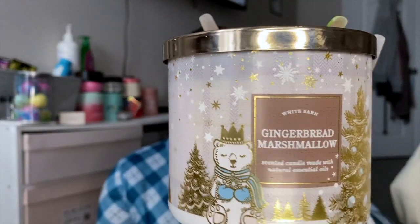This is Gingerbread Marshmallow, and again, marshmallow is definitely another scent note that I love. But because of the gingerbread, it has a spice scent to it, which I absolutely love. And I think it's perfect for, you know, getting into the Christmas vibes, like gingerbread cookies. I actually do bake gingerbread cookies with my kids. So that is something that I'm definitely going to be doing.